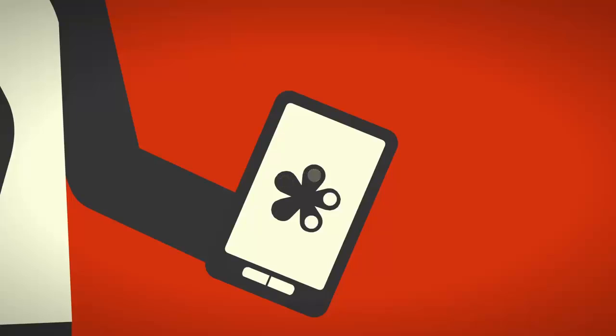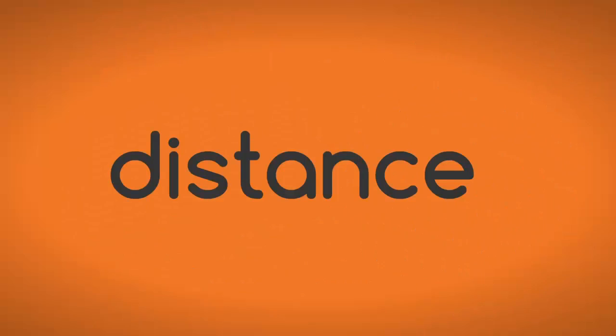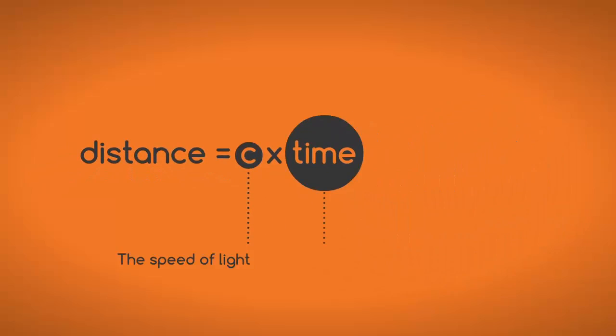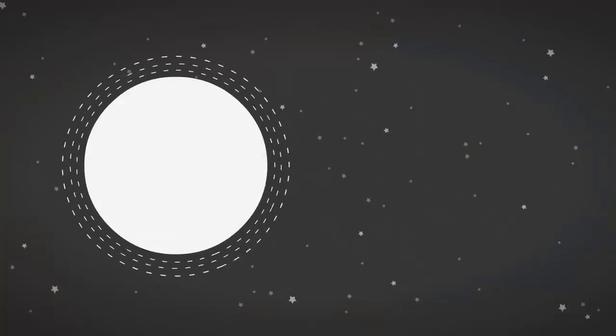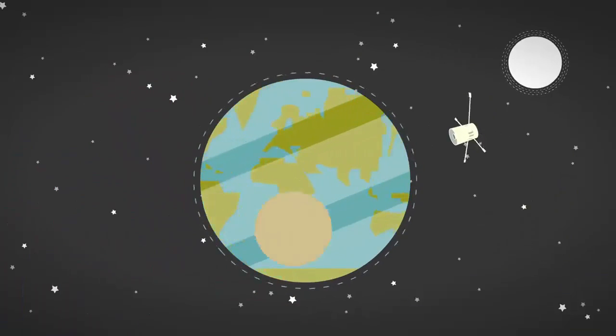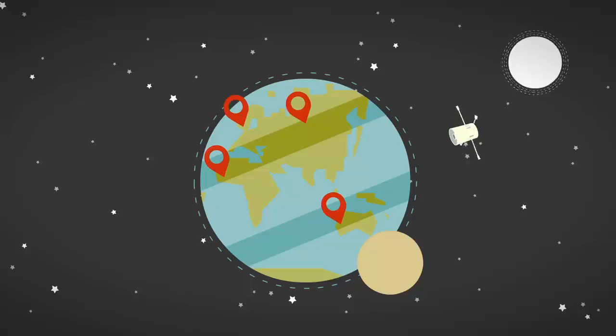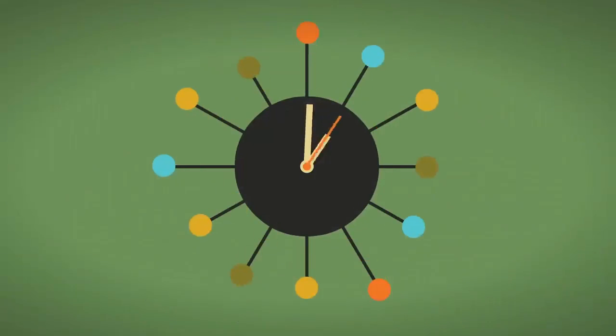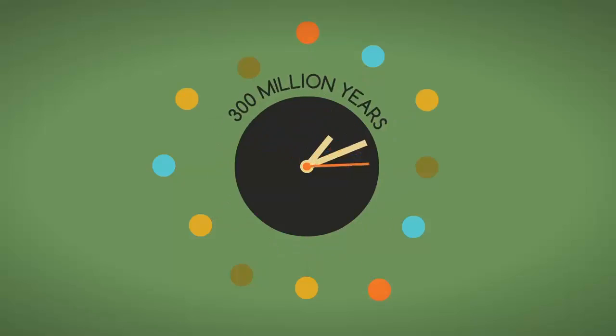Using the simple formula distance equals c times time, where c is the speed of light and time is how long the signal travels. But there is a problem. Light is incredibly fast. If we were only able to calculate time to the nearest second, every location on Earth, and far beyond, would seem to be the same distance from the satellite. So in order to calculate the distance to within a few dozen feet, we need the best clock ever invented: atomic clocks, some of which are so precise they would not gain or lose a second even if they ran for the next 300 million years.